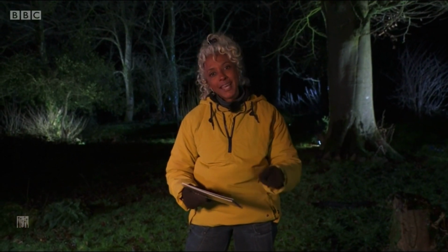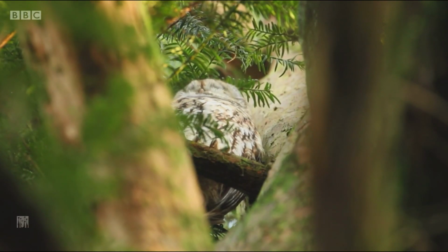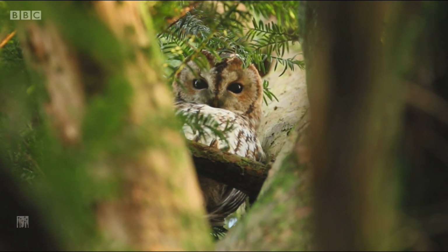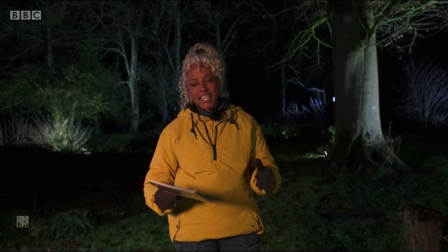But first of all, let's take a look at this. This was sent in by David Abraham from Motherwell in Scotland. Now this is, look at it, a tawny owl in its daytime roost using a tree for shelter. But just look at how it catches your gaze. What a magnificent animal. Absolutely beautiful, lovely. Thanks so much for sending that in.